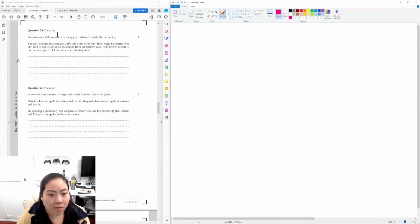Question 24. Amanda uses 80 kilocalories of energy per kilometer while she is running. She eats a burger that contains 2,180 kilojoules of energy. How many kilometers will she need to run to use up all the energy from the burger? Give your answer correct to 1 decimal place. 1 kilocalorie is 4.184 kilojoules. Change this to kilocalories first.